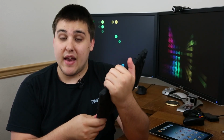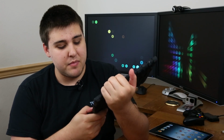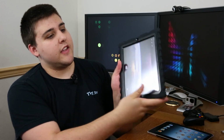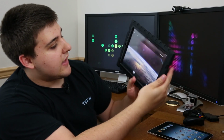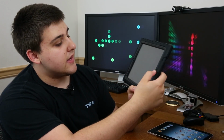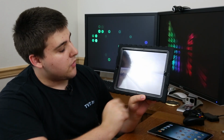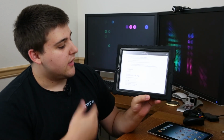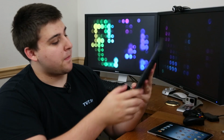And it really doesn't have to be that expensive either. I mean, it should be something that at least is for your needs. So there you go. Look at that. It's fully inside the case here. I can still use it as such. I still have access to the button, which I can then unlock my iPad like so. And you can see I have my notes here.